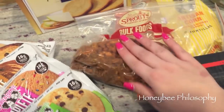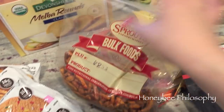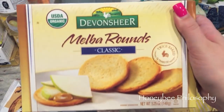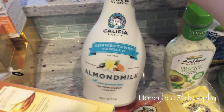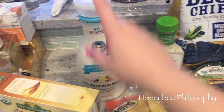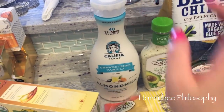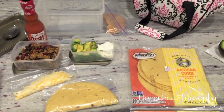Then I got this trail mix that's spicy. I just wanted to try a little bit. I got like a half a pound of it. Some Melba rounds. I'm going to put these in my salads. Then I got some almond milk. This is the unsweetened vanilla. Yeah, and that one had less carbs. Yeah, less carbs and less calories from this brand than the Silk. And that's it. So I'm putting together my lunch for tomorrow.